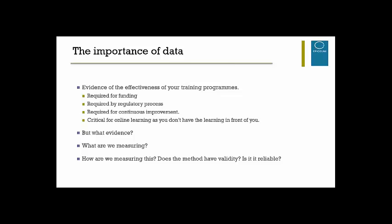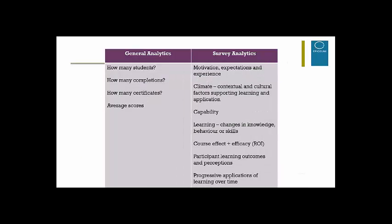So that's the importance. The next thing I want to talk about, though, is really the whole idea of what we're measuring. So what evidence are we looking for? What actually are we measuring? And how are we measuring this? The other important factor to this is, does the method that we're using to measure have any validity, and is it reliable? Those are the sorts of questions that we're currently looking into and trying to develop tools for as we move along.